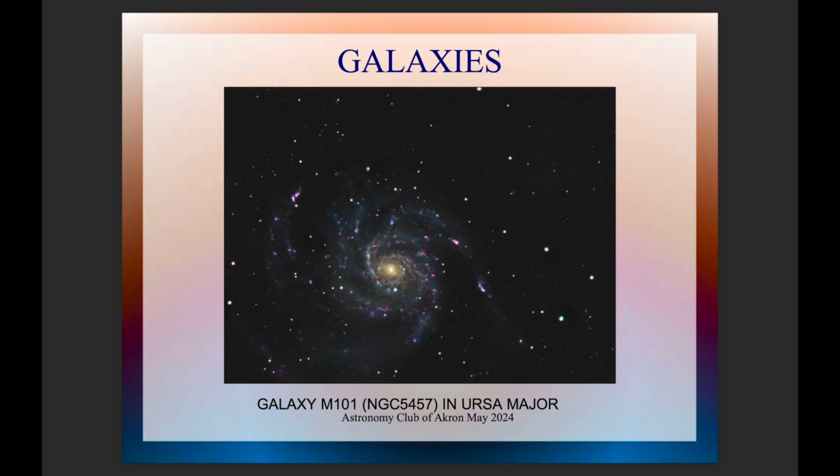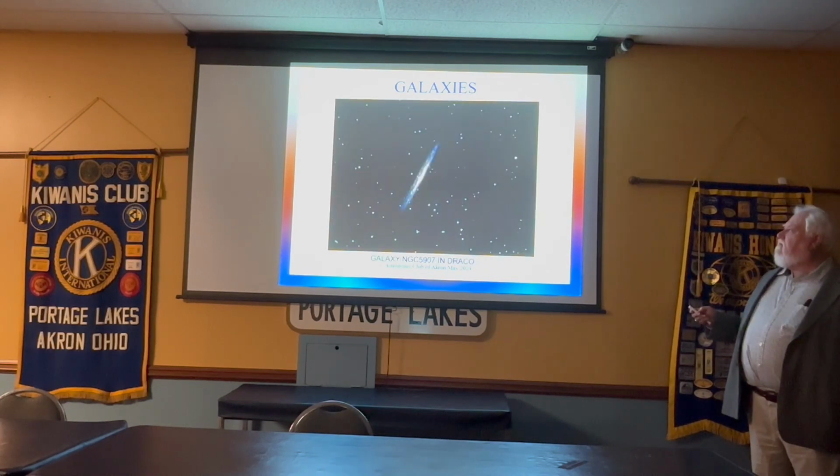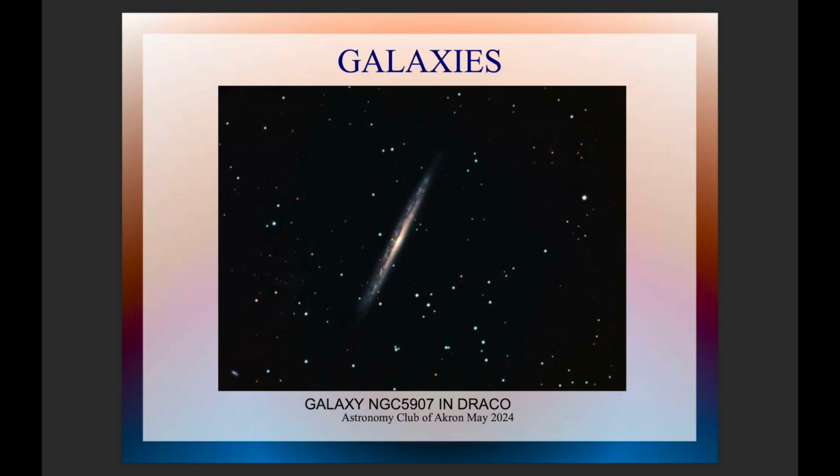M101, Whirlpool Galaxy, I think. Again, we see the spiral arms. And we see some star-birthing regions in the outer arms. And we see the core. But we might be looking at a galaxy instead edge on. Here we go.